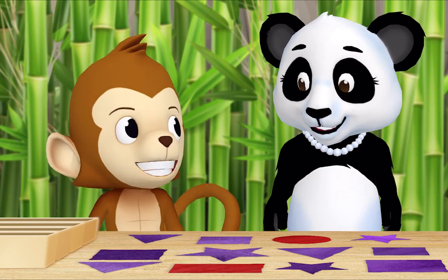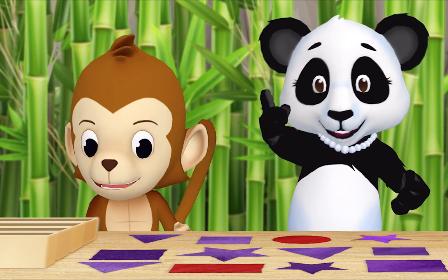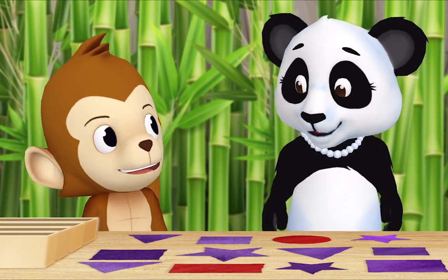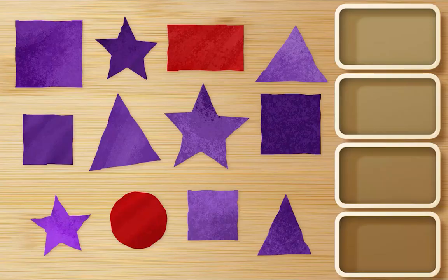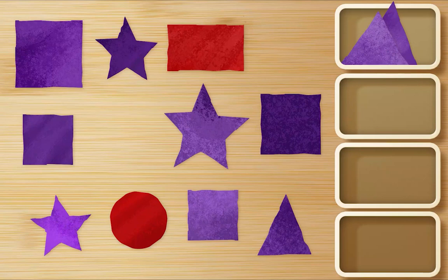Hi, Ms. Panda. What are you doing? Hi, Monkey. I cut out all of these colored shapes, and now I'm sorting them. Can I help? I would love it if you helped. Thank you, Monkey. First, find all the purple triangles and put them in a box. Okay. There's one. There's another one. This is purple. That's a square. We only want purple triangles. Oh, right. I forgot. There's one.